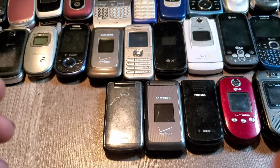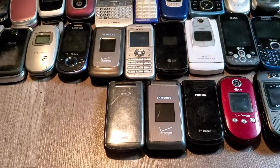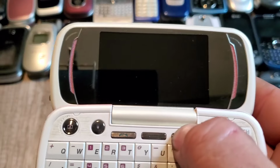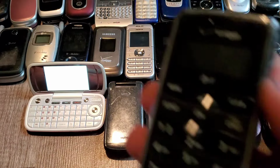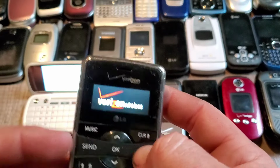The power key is... I'm not too sure. I guess I have to open it up, turn it on. I think. I don't know. I haven't really used this phone very much. Oh, yeah, there it is. Power key right here. It should turn on. I think it's charged. Yeah, there we go. Here's the LG NV2.